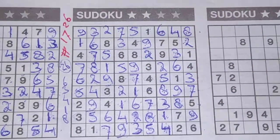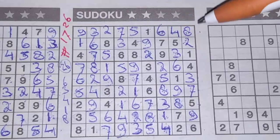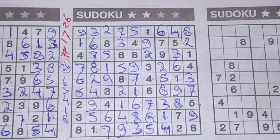Finish in 16 minutes. Alright, 1 minute more than the previous Sudoku.